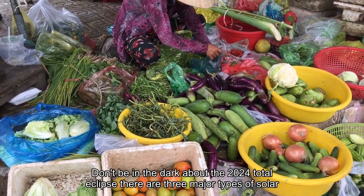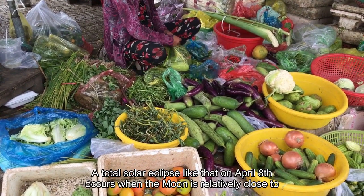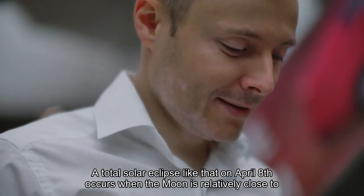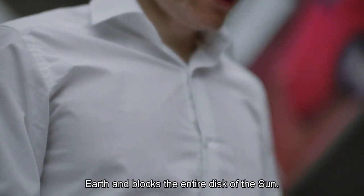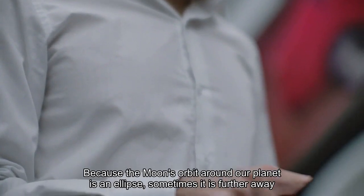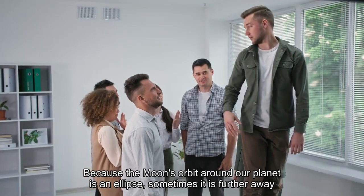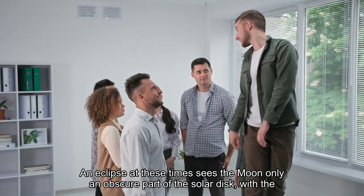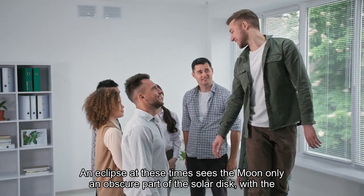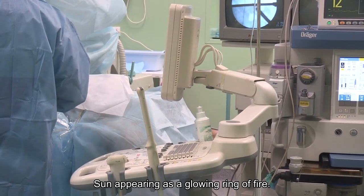There are three major types of solar eclipse. A total solar eclipse like that on April 8 occurs when the Moon is relatively close to Earth and blocks the entire disk of the Sun. Because the Moon's orbit around our planet is an ellipse, sometimes it is further away and thus appears smaller. An eclipse at these times sees the Moon obscure only part of the solar disk, with the Sun appearing as a glowing ring of fire.